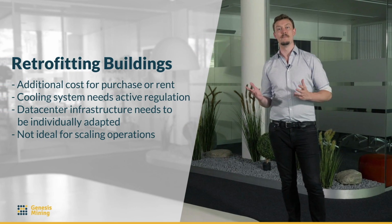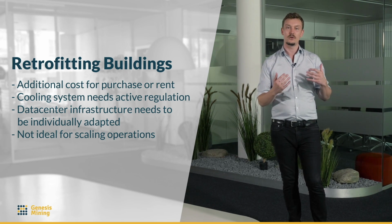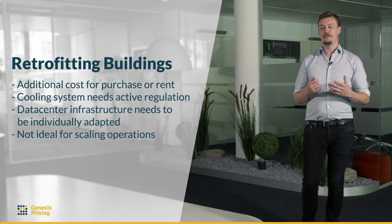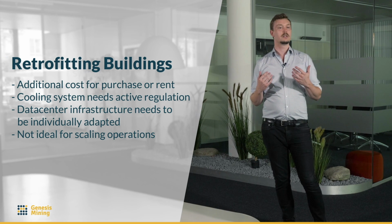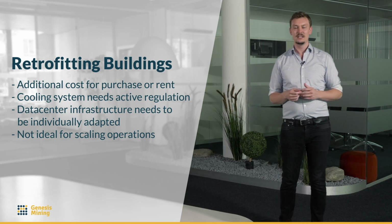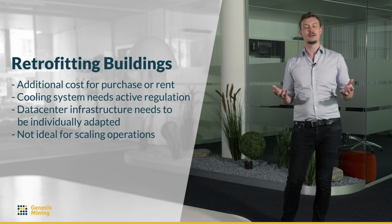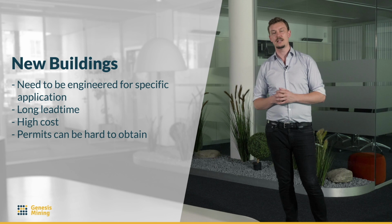When you're scaling bigger, there are several changes that you need to make in your thinking to make this work on a larger scale. First of all, you don't want to be using existing buildings, because an existing building always costs money to buy or rent. You have to work around the quirks of the system. Instead, you should be thinking more freely about this. Maybe you want to build a new building that's perfectly suited for your data center.